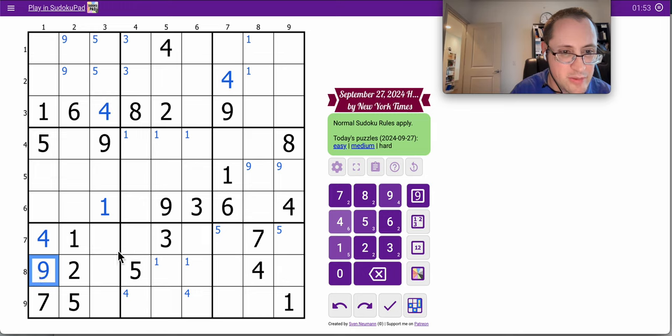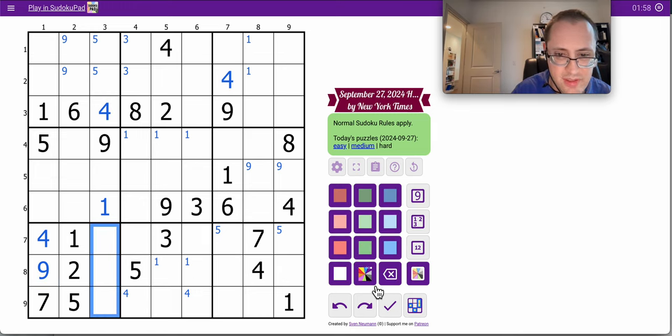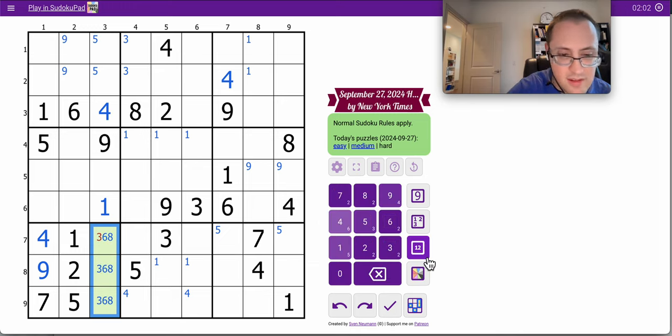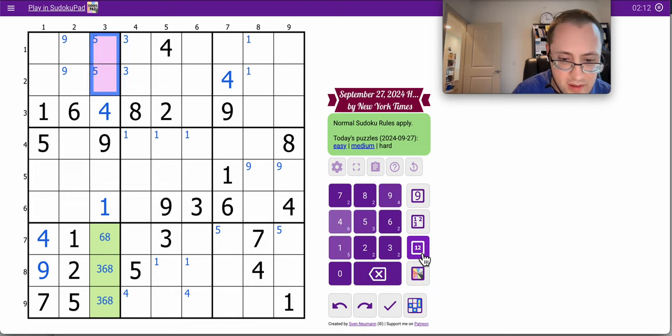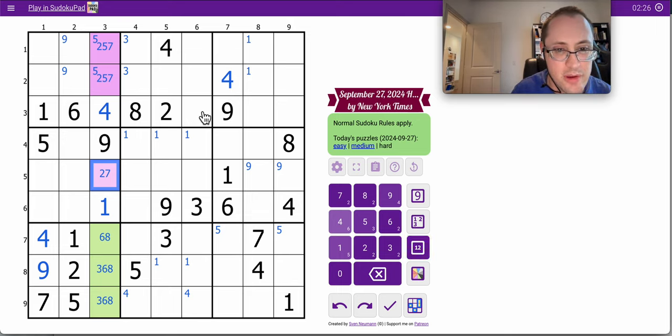This nine doesn't interact with anything. This is a triple. Three, six, and eight. So two, five, seven go here. This will fill out the rest of column three. In row three, I need three, five, and seven.